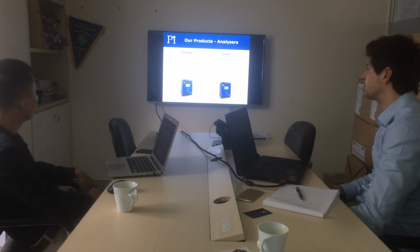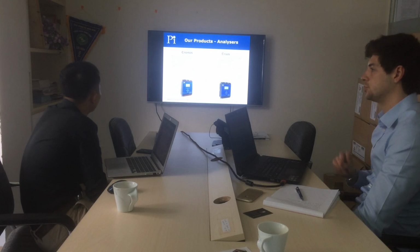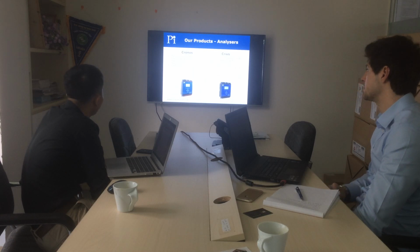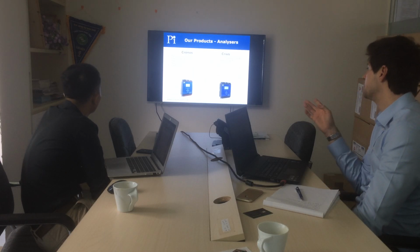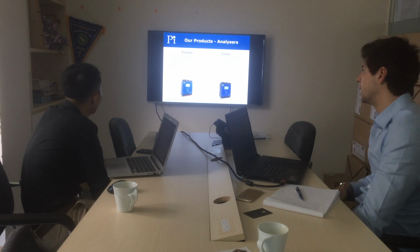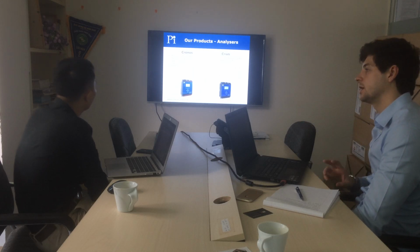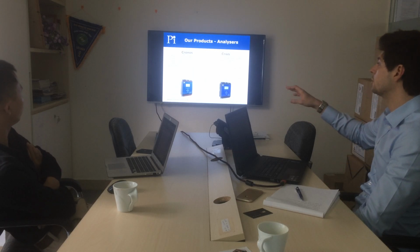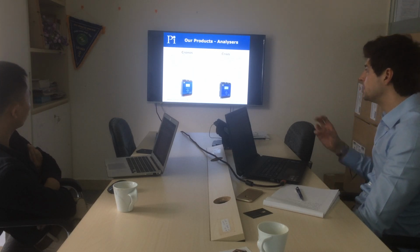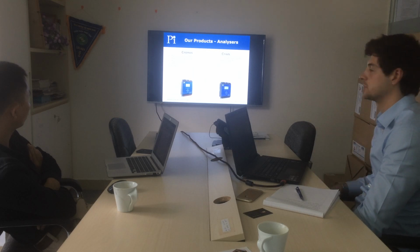So in terms of the products, we have just two models to keep it very simple. Just two different kinds of analyzers. We have the Kronos and we have the Cryos. They look very similar and are built to the same high standard. Every single analyzer is also hand inspected. The only difference really is the functionality.